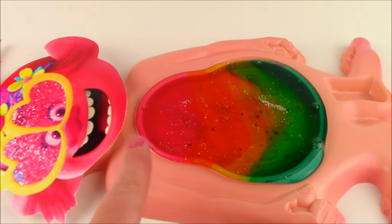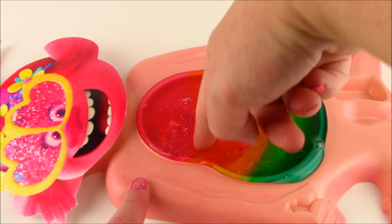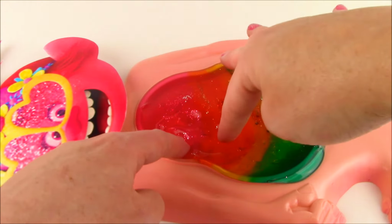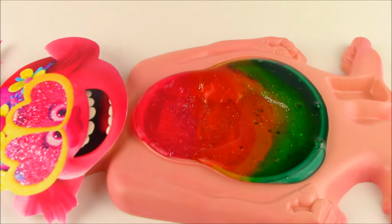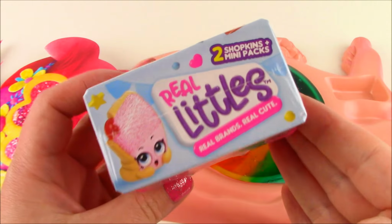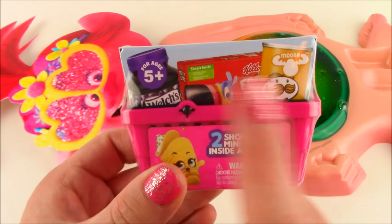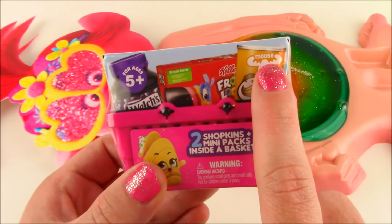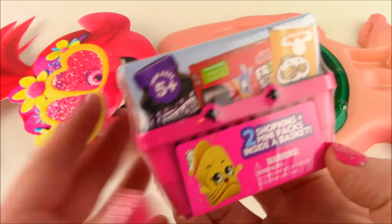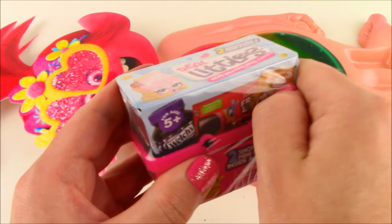It's time to see what else you have. I'm gonna start at the top over here with this pink and orange slime. See what's going on up here. Look at that! Oh wow, you guys, we got a Shopkins Real Littles 2-pack. Little Pop-Tart on there. I see some Fruit Loops and some Pringles. So I guess Poppy thought that these were food, but they are not. They're just little surprise toys. All right, let's open them and see which Shopkins we're gonna get.